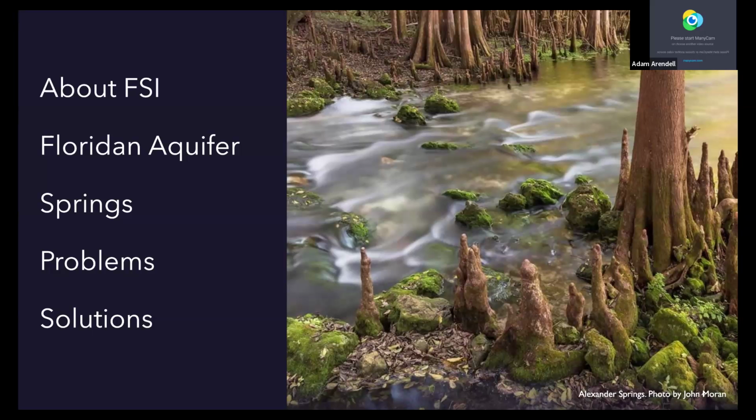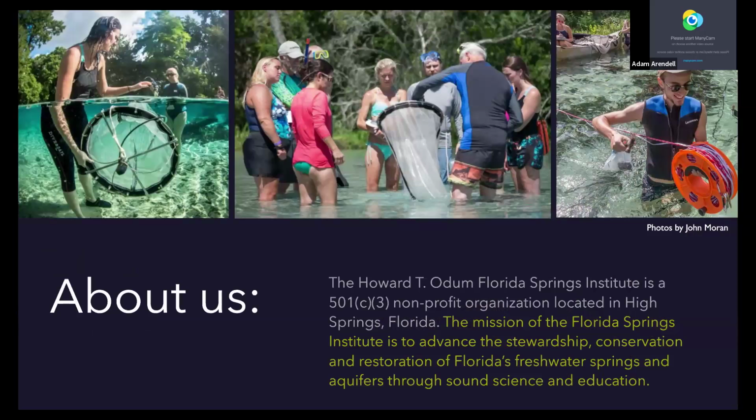So first, about FSI. We are a 501c3 nonprofit organization located in High Springs, Florida, which is also known as the Florida Springs Heartland, because of the concentration of first magnitude springs that are surrounding High Springs. It is known as the largest concentration of first magnitude springs in the world, and that has not been disputed yet.